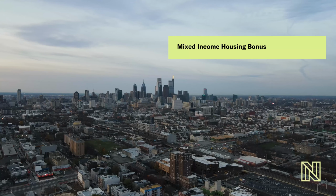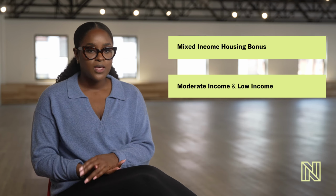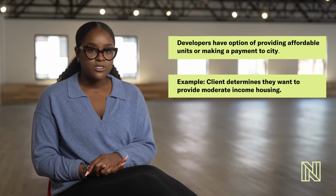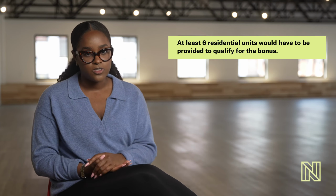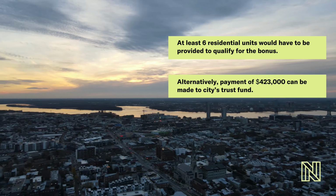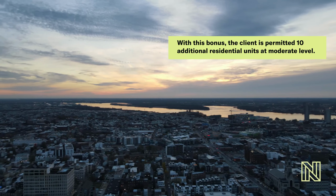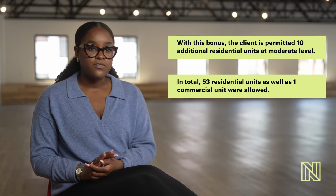As you may remember from our previous video, the mixed income housing bonus has 2 levels of affordability: moderate income and low income. Developers also have the option of either providing affordable units or they can make a payment into the city's trust fund. For this project, if our client determined that he wanted to provide moderate income housing, he would have to provide at least 6 residential units. Alternatively, he has the option of paying into the city's trust. For this project, his payment would have to be around $423,000. This bonus would allow him to have 10 additional residential units at the moderate income level.